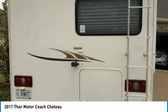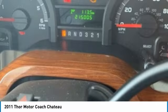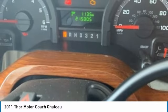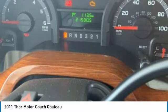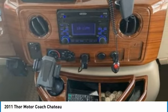This Class C RV comes with everything you need to hit the road with minimal effort, and you can be sure that it will be making memories for many years to come. Get ready to make this 2011 Thor Motor Coach Chateau your next home away from home. This unit has tons of options and features that will incite comfort and tranquility while traveling.